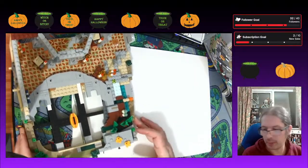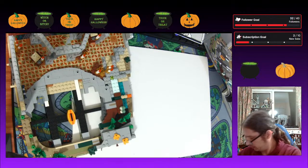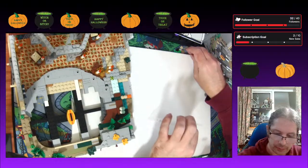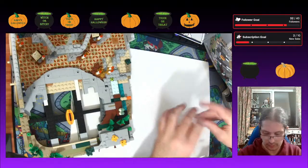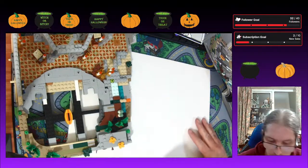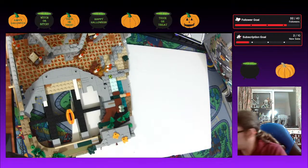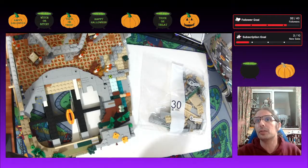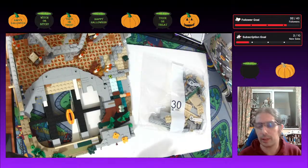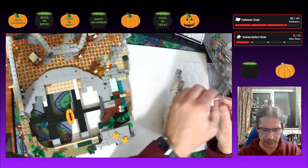So there we go. That is bags 28 and 29. Let's just pack the spares away. Let's move on to bag 30. How are we doing on time? So we've got about 18 minutes by the look of that till ads. Those first 2 bags took us quite a while.